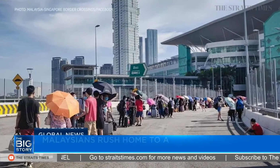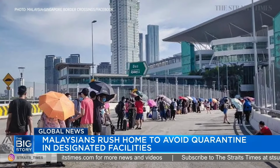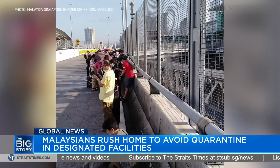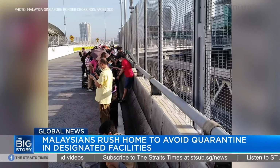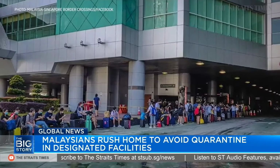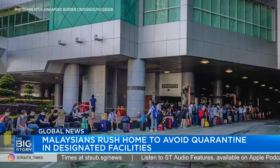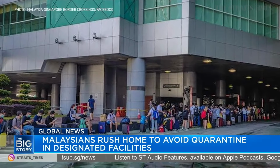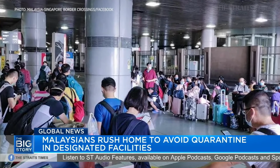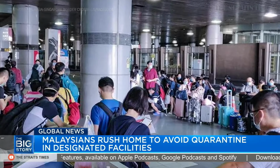There were long queues on the causeway outside the Johor Bahru checkpoint yesterday as Malaysians rushed home to avoid quarantine in designated facilities. Malaysian authorities announced earlier this week that those returning will have to serve a 14-day quarantine period at hotels or quarantine centres and will have to bear the full costs of the stay. And those who return by Thursday will still have to serve quarantine but can do so at home, provided they test negative for COVID-19 upon arrival.